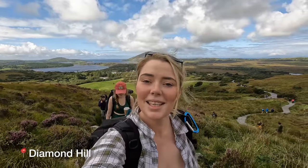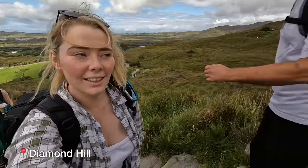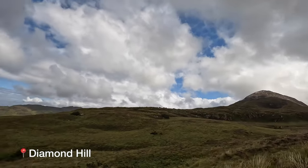It is our final day in Connemara. A little bit sad about it, but we're doing one of the most popular things in the area, and that is hiking Diamond Hill. Over there. And look at this view.